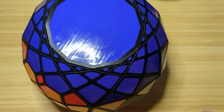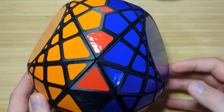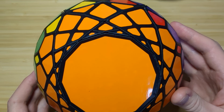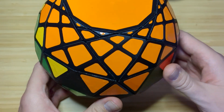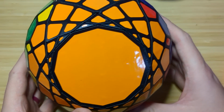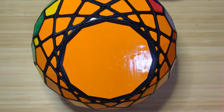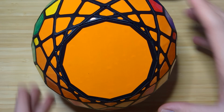The naming convention for other puzzles in the series would leave this being called the Dodectoid, which is a fine name, but after I stickered it, I was struck by how much it reminded me of a Gila monster. And so that's what I'm calling it. For anyone who hasn't heard of them, Gila monsters are a venomous lizard native to the southwestern United States, and it also has a black and orange color scheme, kind of like what you see here.